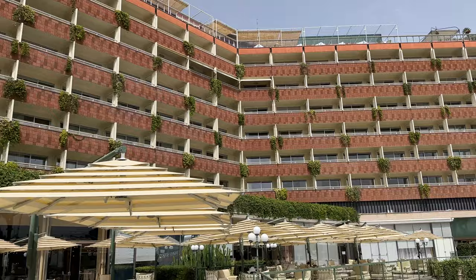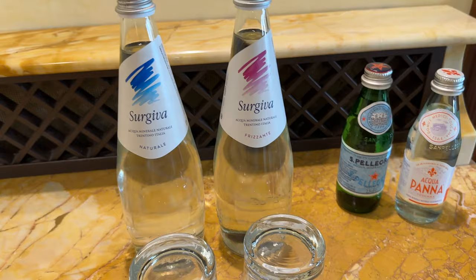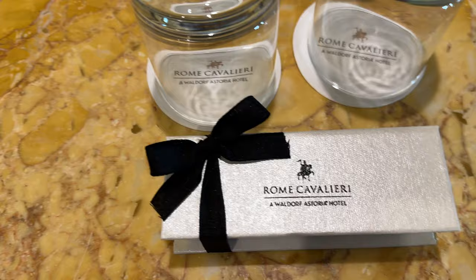Okay. Switch to 0.5 so you can see the hotel better. Back to our room, and they give us this. I thought that was all the free water we were gonna get, but now we have this. You have a guest room.